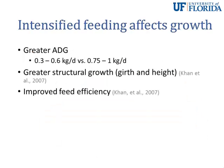So the intention with intensified feeding programs is to support increased average daily gain prior to weaning. Typical ranges for average daily gain in intensified feeding programs are double conventional feeding rates. But we also see greater structural growth, so girth and hip height is higher with intensified milk feeding. And these calves are more feed efficient, so they have a higher weight gain to total dry matter intake ratio.